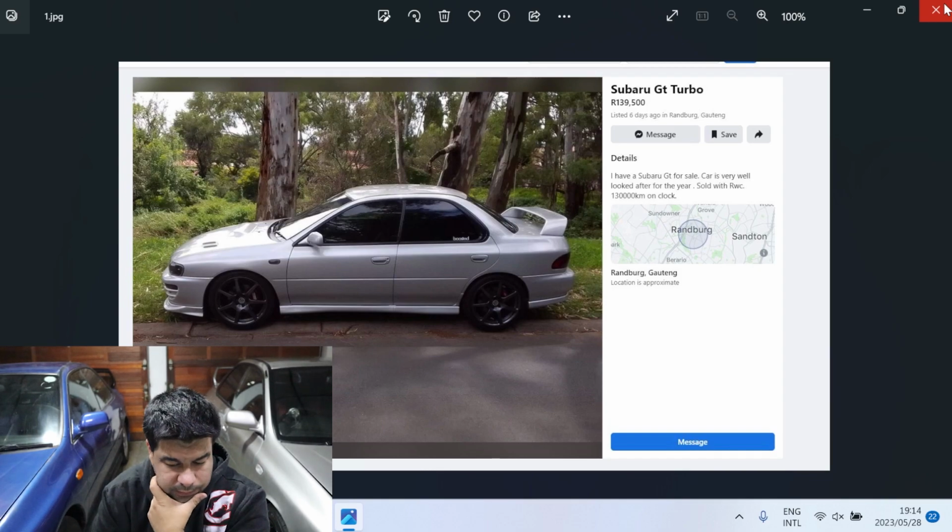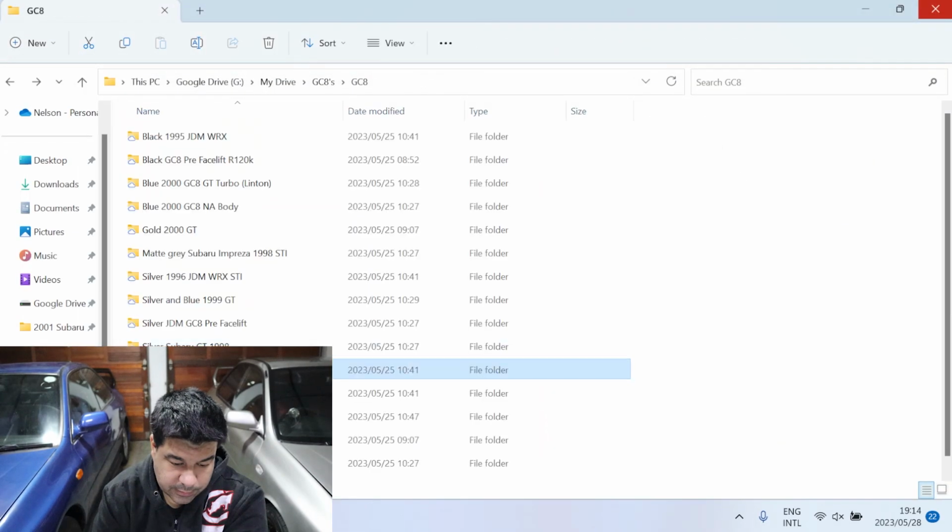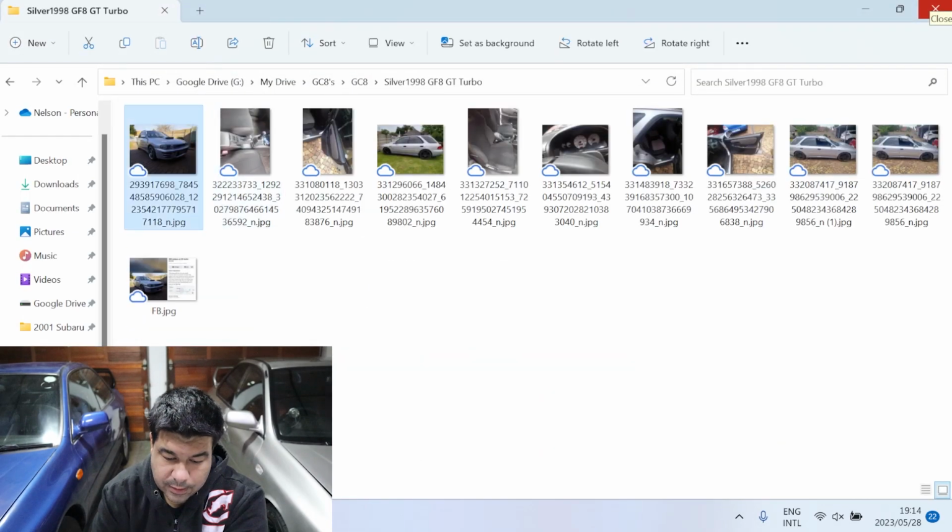I have a Subaru GT for sale, car is well looked after, sold with roadworthy compliance. 130k on the clock. Pre-facelift again, coilovers, smoked out, heavy tint. I don't know anything about this car.